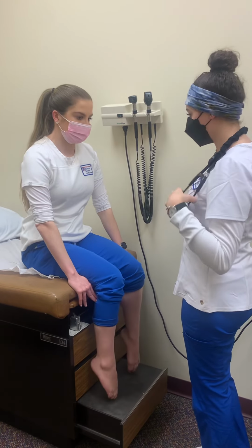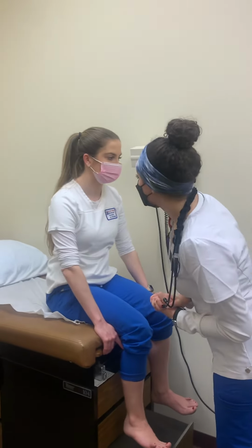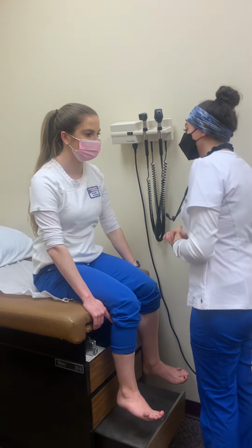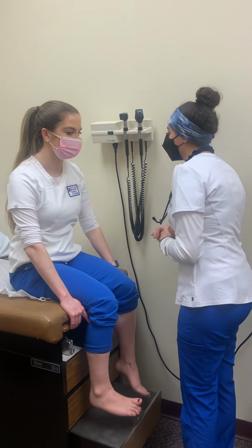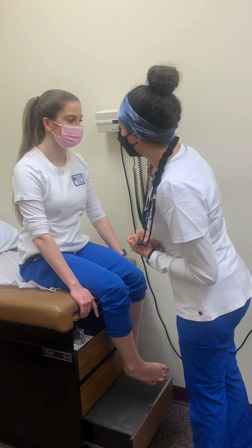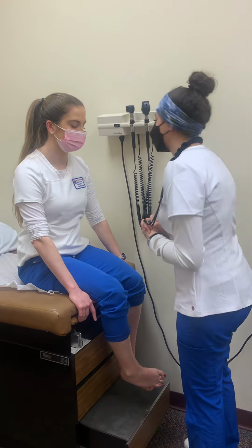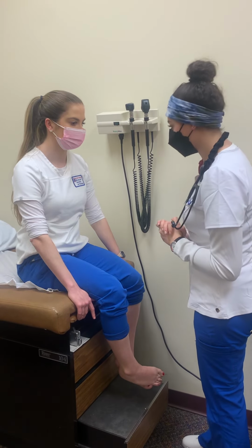So now I'm going to move on to assessing your carotid artery. So I'm just going to start by inspecting skin. Integrity is good, color's even throughout, there's good symmetry. There's also good symmetry with your chest too. Hair on here is even throughout. I do not see any vein distension, which would be an abnormal finding.